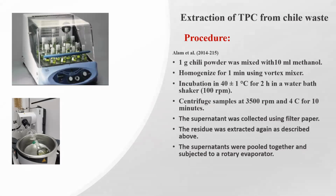For the extraction, this is the summary of the steps. We follow the Alarm procedure with some modification. We use the shaker and the evaporator, and we make the extraction two times for each sample. We use 80% methanol as a solvent.